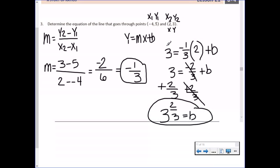So my very last step is I'm going to write y equals, and then what my m is, which was negative 1/3. I'll put an x by it, and then since B is a positive 3 and 2/3, I'll put plus 3 and 2/3, and then I'm done.